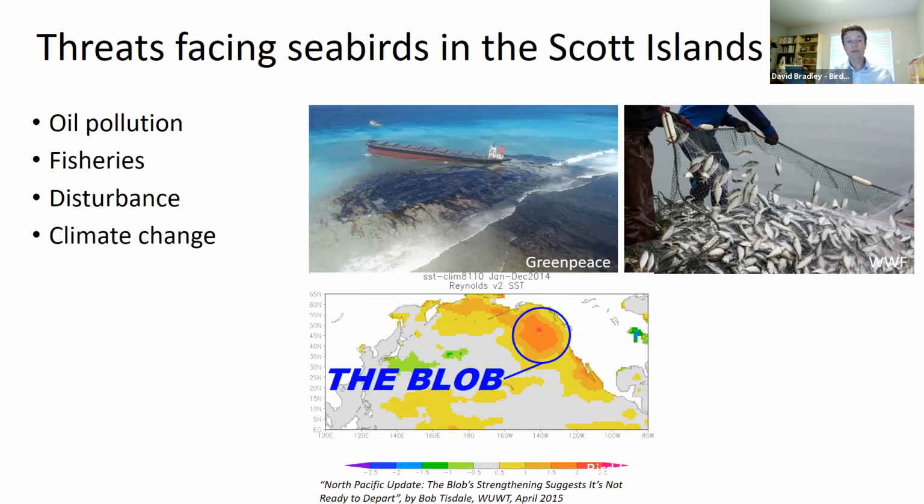There's also a threat of disturbance to seabirds breeding on the Scott Islands. This is a land-based disturbance or boat-based disturbance as well. Approaching burrows too close can cause seabirds to abandon. So anyone who lands on the island, which you can't do without a permit, is likely to disturb seabirds. So that's a big threat to them as well. But also the ever present threat of climate change.